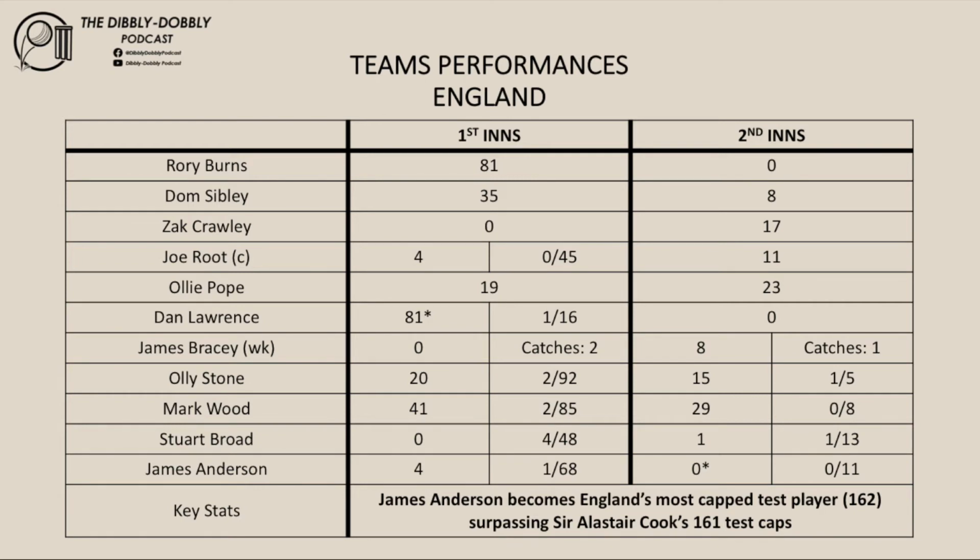Let's have a look at their bowlers and talk about their performance in this Test match. Stone took 3 wickets, 2 wickets for Wood, 5 wickets for Broad, a wicket for Anderson, a wicket for Lawrence, and no wickets to Joe Root. I thought England bowled well in this Test match. I think their bowling was their one positive from this Test match, England. Their lines and lengths were consistent throughout the Test match.